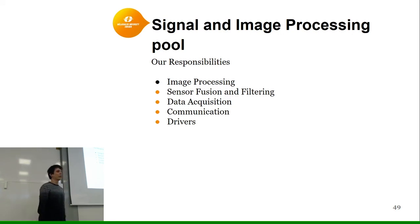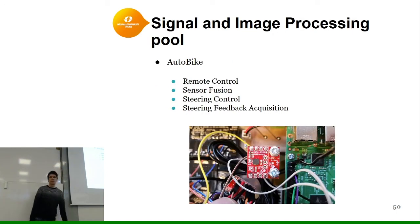So that's why we do image processing from cameras, we do sensor fusion and data acquisition from sensors, we do communication between devices if there are more devices in a robot, and we also built a couple of drivers for some components on the robots. So for each of the projects we did several things.